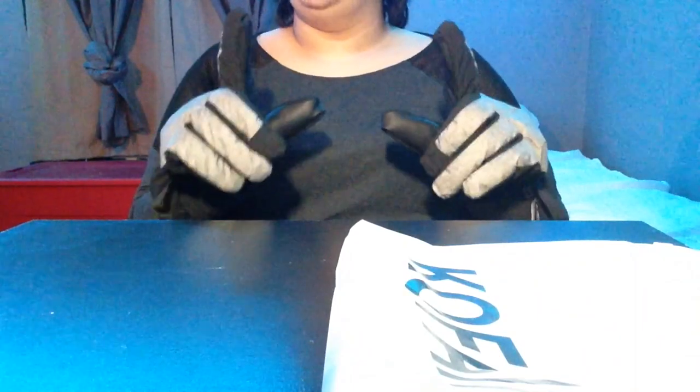I feel like I have the Thanos glove right now. I really like these. They're pretty stylish. They can go with anything. I got the gray. I don't remember if they come in different colors, but gray and black go with literally everything. I'm gonna try this on with my coat and I'll be right back.